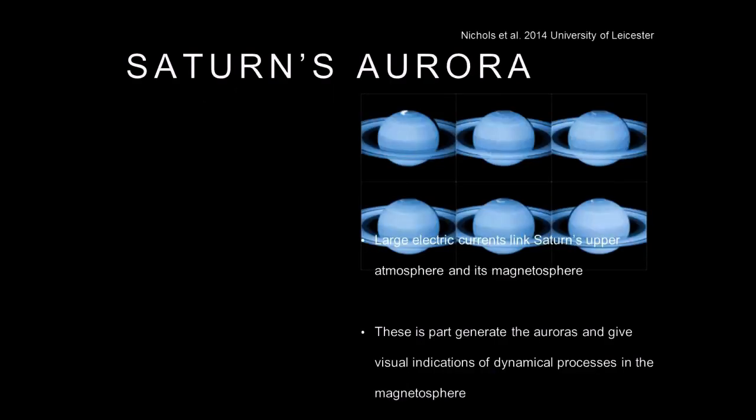So I thought I'd just show some pretty pictures. These are actually a set of Hubble Space Telescope observations by Johnny Nichols, who's also at the University of Leicester. And these were taken, I think, in 2013 or 2014. The paper was published in 2014, which shows a really dynamic, intense storm on this side. So you're looking down on top of the northern pole of Saturn. So the sun is off to the bottom here.